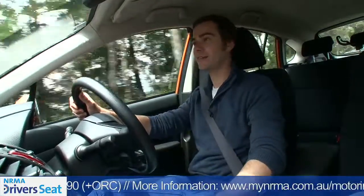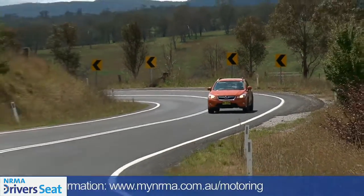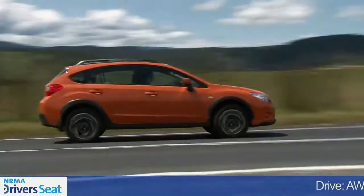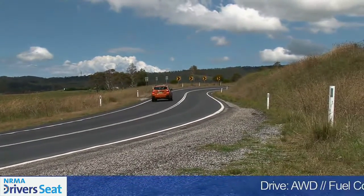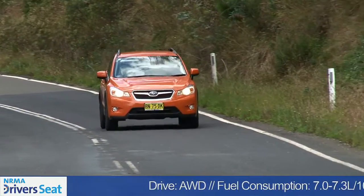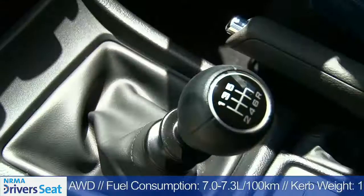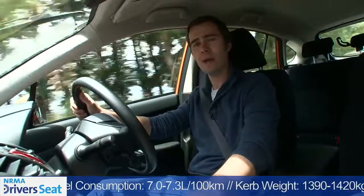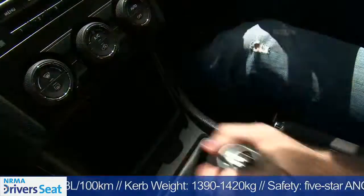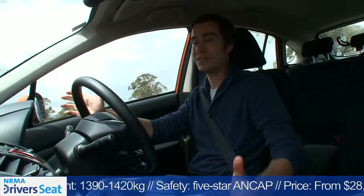You can get a cost optional CVT, but despite its problems, I still think the manual is the way to go. That said, it's geared too short in the first couple of ratios and it's too tall in the last couple. Now that's great for fuel consumption, but it means you really do have to keep working the gearbox to get the most out of this car, especially on long hills or tightish corners, that sort of stuff. And it's compounded by the fact that peak power and peak torque are coming in so high in the rev range, up around 3.5 to 4,000 RPM.